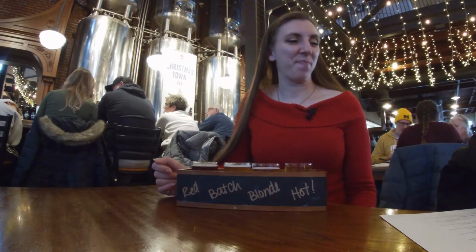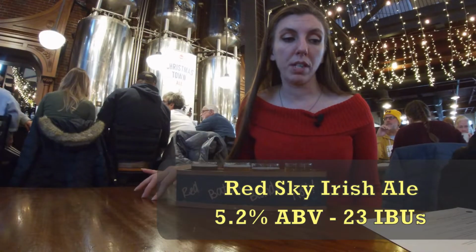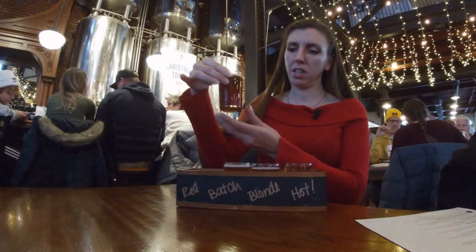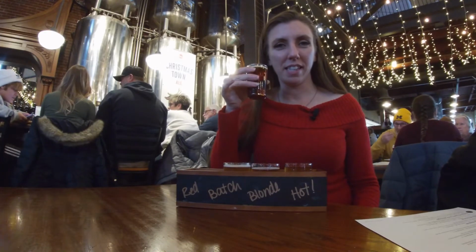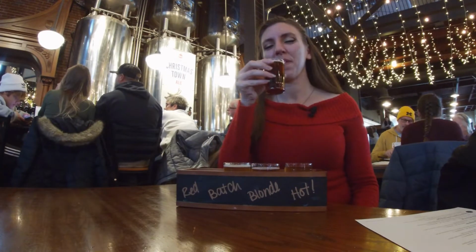You dork. We are going to start with the Red Sky Irish Ale. It's malt dominant, brewed with roasted barley to give it a deep red color. This brew features a robust and roasted malt. Ooh, it's more brown than I was expecting. And it doesn't have a lot of scent. Oh, 2 ounces light. Cheers to second round, everyone.